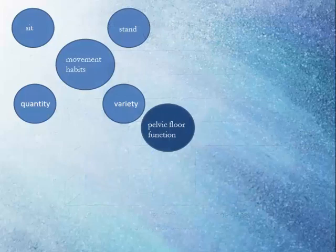We also need to take into consideration that when we're talking about pelvic floor challenges, we're not just talking about a deficiency in Kegels. We tend to think, oh, we're having this problem because we're not doing enough Kegels. Well, let's take a look at some of the multitude of pieces that create the puzzle for pelvic floor function.